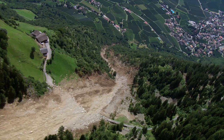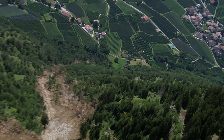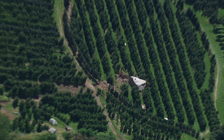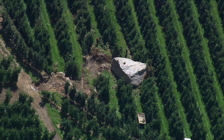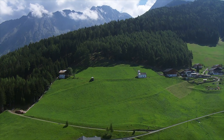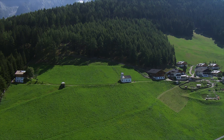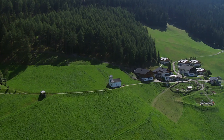The night before, there had already been a few rockfalls and the population had been evacuated. The landslide ended in a vineyard. These houses have only been accessible by road for a few years. In the valley, the climate is favourable to fruit cultivation, whereas animals are kept in the mountains.